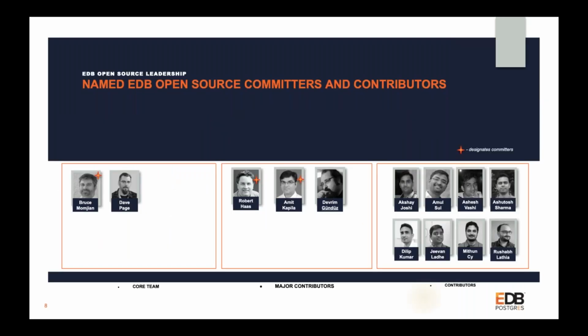But we're not just active on the commercial side. We are very involved in the open source development of Postgres. And I mentioned since 2006, we've been regularly contributing to Postgres. And today we are proud to say that quite a few big names in Postgres, such as Bruce and Dave, Robert, Amit, Devram, are part of our team. And they're contributing to Postgres.